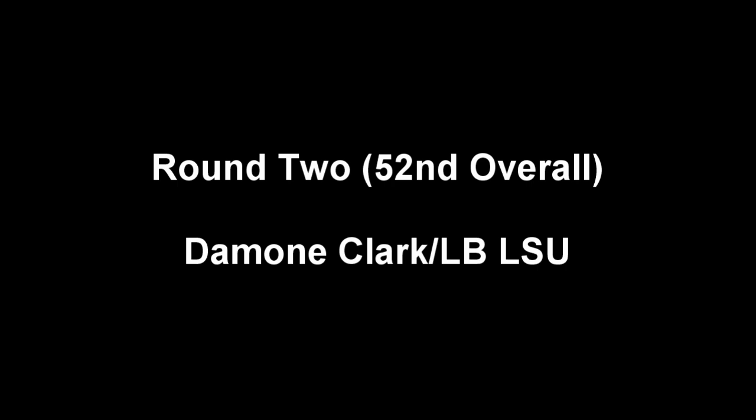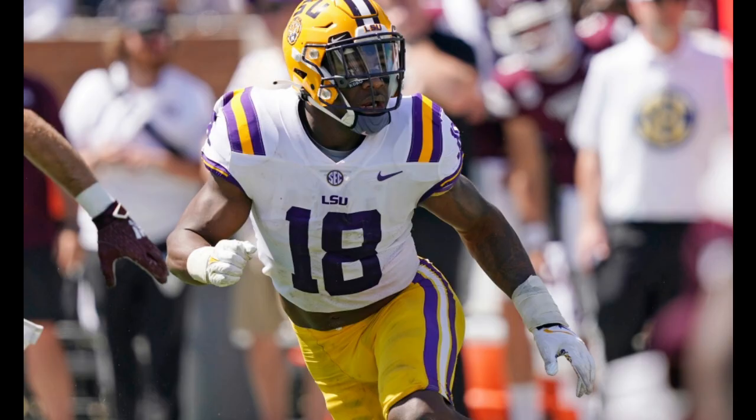Round two, 52nd overall, a name I mentioned in a previous video, going linebacker Damone Clark from LSU. I talked about how I thought that felt like a fit so well, to a T in Pittsburgh, so I'd be remiss if I did not include him in one of these early mock drafts. Good size, 6'2" and a half, 240 pounds, good length, well-rounded skill set, can cover, can get off blocks, can play the run. Saw a lot of improvement from him in 2021.